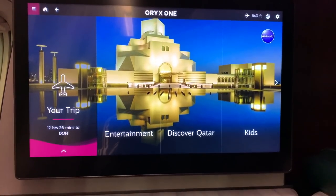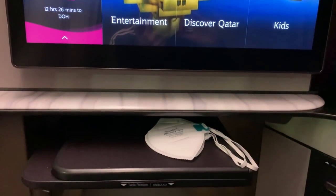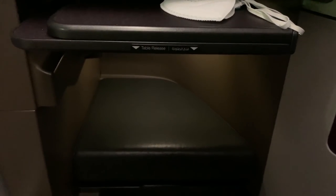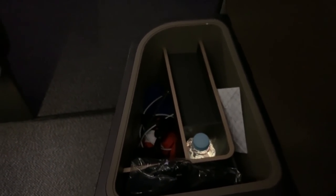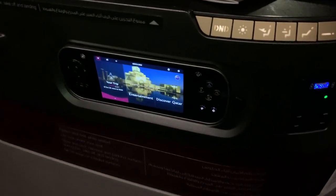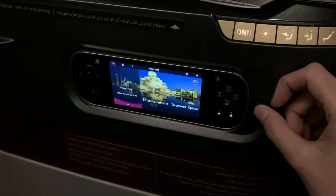Each QSuite comes with a very large in-flight entertainment screen with a tray table and footwell underneath. Next to the actual seat is a small ottoman which houses a water bottle, pair of noise-canceling headphones, and air sickness bag. There's also a small section to store personal belongings. In front and to your right side, you'll find the seat control panel along with the remote for the in-flight entertainment.